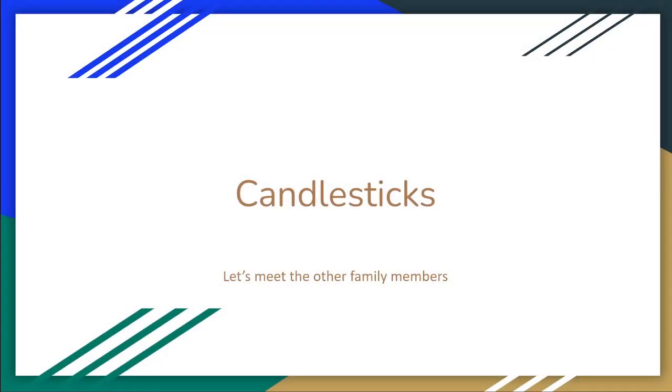Okay, we're going to get started this evening. Tonight's topic is going to be candlesticks. We're just going to kind of briefly go over them. We've done a video on them before, so I'm not going to go in depth. Wednesday, chat's going to be about the mindset of a trader. So look forward to that coming up.